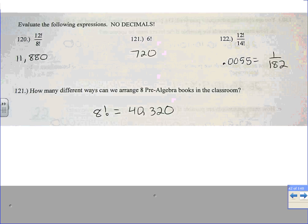Annalise. We're not on 122 yet. Oh, sorry, I forgot I numbered it wrong. Go ahead. Okay, what did the directions say? You did that on your test too. No decimals. So you just hit math, enter, enter, Annalise. It'll convert it to a simplified fraction for you. 182.